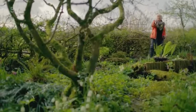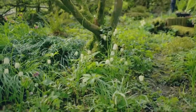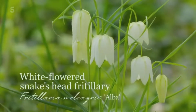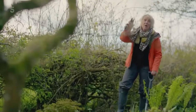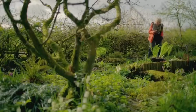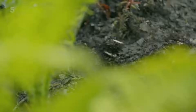I'm inspired by seeing this Fritillaria meleagris. That's a snake's head fritillary. You buy them as bulbs, little tiny bulbs. They're extremely cheap, and they love living in very wet places. They used to thrive all over the United Kingdom, up and down the land in wet meadows. So I want to add all these plants here because I know they're going to thrive.